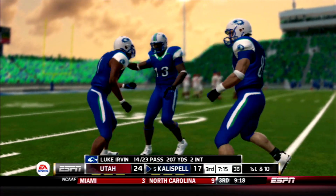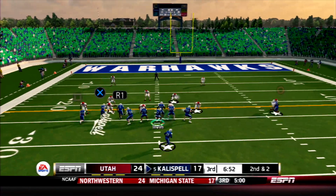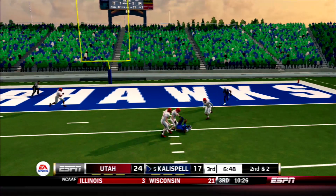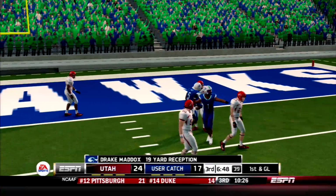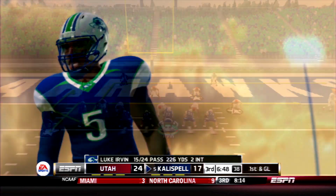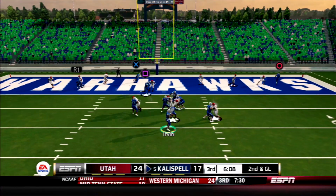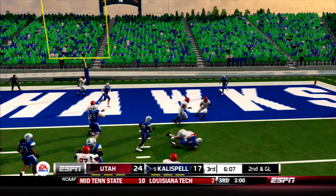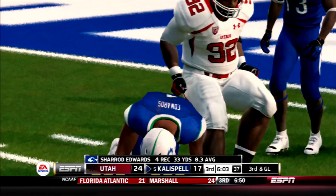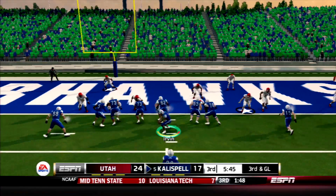There's a lot going on here. It's a 40-yard play for Kalispell. And they are approaching the red zone. Irvin going long and reaching up with one hand. Drake Maddox, the catch of the day has been made. It's now goal to go. Trying to throw for it. Irvin up top. Edwards reaches high and he's brought down just outside the goal line. 1 for 6 on third down.